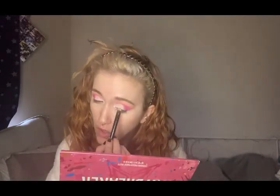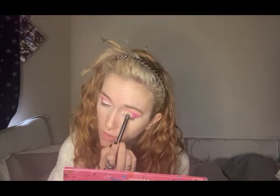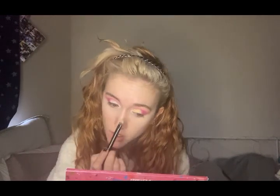I know I'm using a lot of shades from the Jeffree palette. I love the pigmentation on his stuff, that's why I'm using it. We're just going to lightly tap this all over the area that we've just cut our crease.